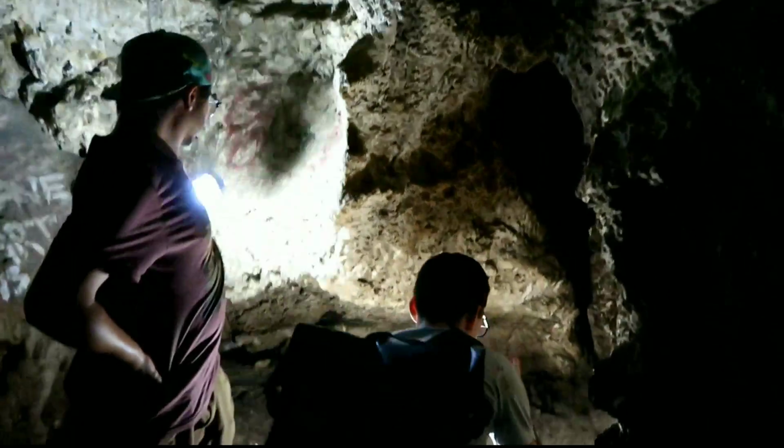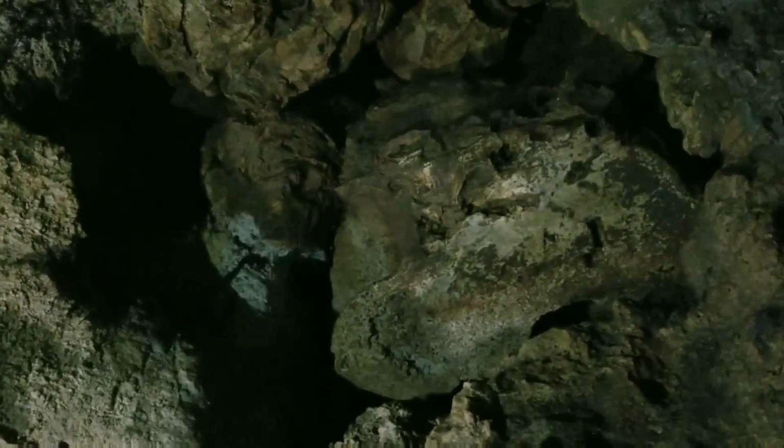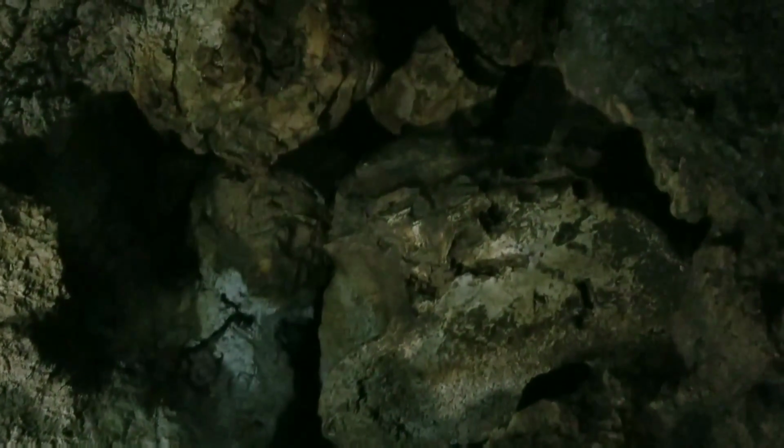Okay, so we have descended down into another cave. I don't believe this one actually has a name, but it's just loaded with frogs hopping all over the ground. I'm not sure if you can make any of them out. This dome above us is serving as some sort of amplifier because there's just an audible sound of mosquitoes in the air coming from outside this cave.